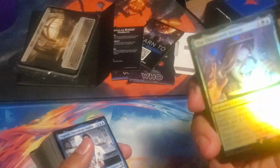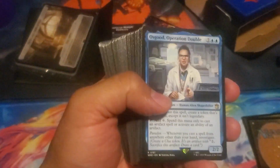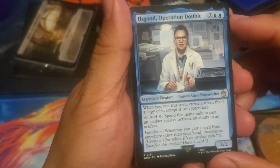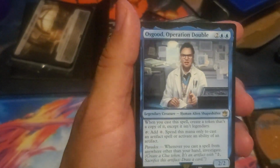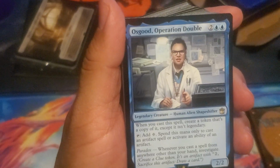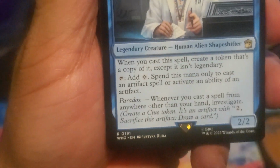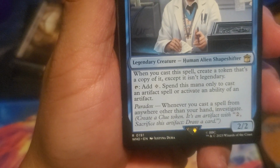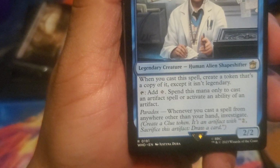And then how much is the Doctor? Oh, she's a 3. That's fantastic. So you can get that engine popping off real soon. And then here's the original Osgood, and you can make a token copy of her, like she's a Zygon. That's so funny. When you cast a spell, create a token that's a copy of it, except it isn't legendary. Tap: add colorless mana. Spend this mana only to cast an artifact spell or activate an ability of an artifact. And it has Paradox, just like the 13th Doctor.